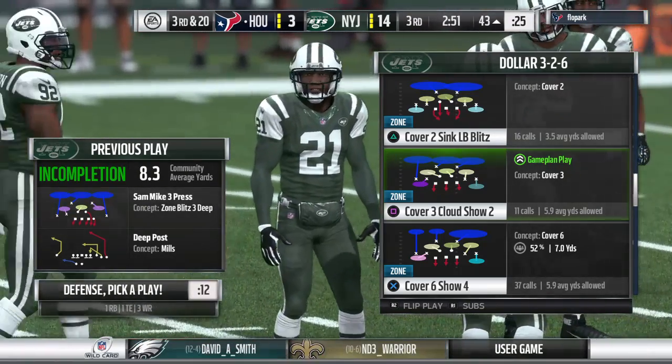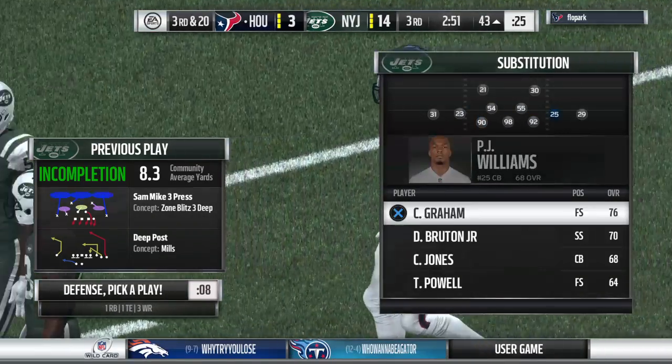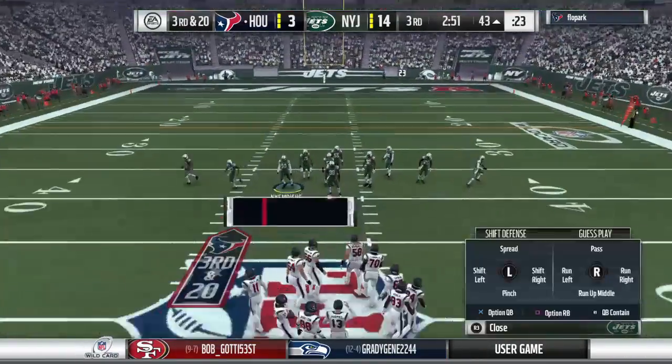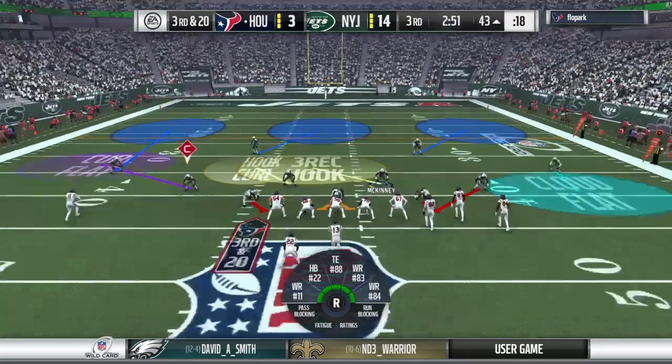Yeah, he's been hurried. He got rid of it before taking the hit, but incomplete. So a second down incompletion now brings up third down. The defensive line disperses a little bit here, maybe expecting a pass.